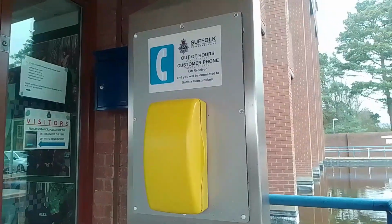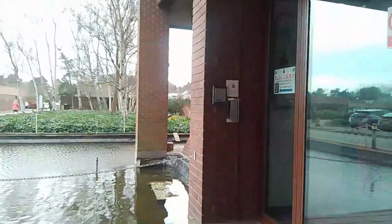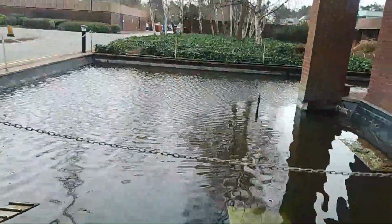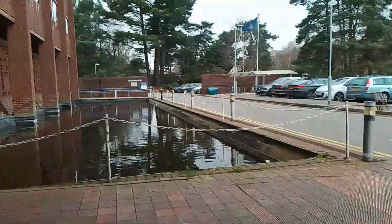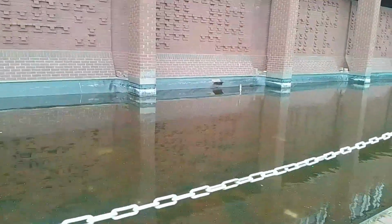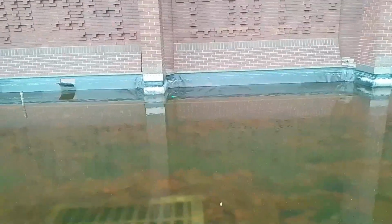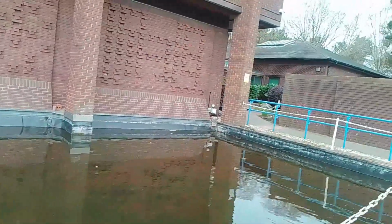I do have a PC 101 here. You can't actually get in without pressing the intercom, which is here. Oh, they've got a little moat around it. I don't know if there's anything in here. No fish in here by the looks of it. I'm staying in all the public areas, I'm not going any further.